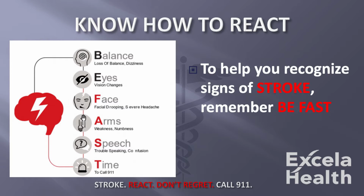A is for arm, so ask the individual to close their eyes and hold out both their arms, and if you notice that one is beginning to drift or maybe just falls to the bed or to the table, that is another warning sign. The S stands for speech.